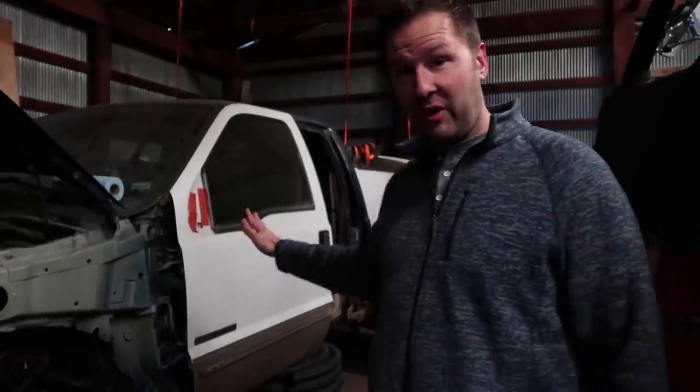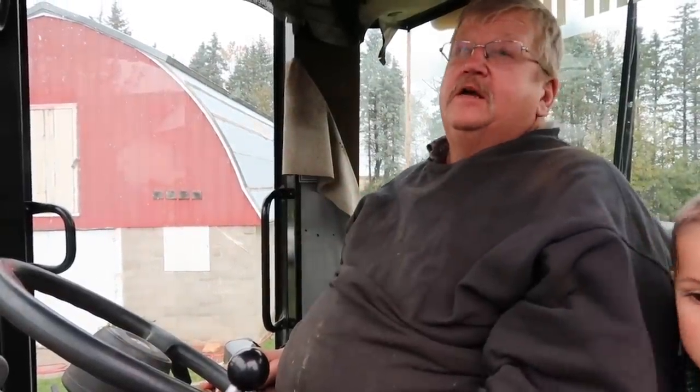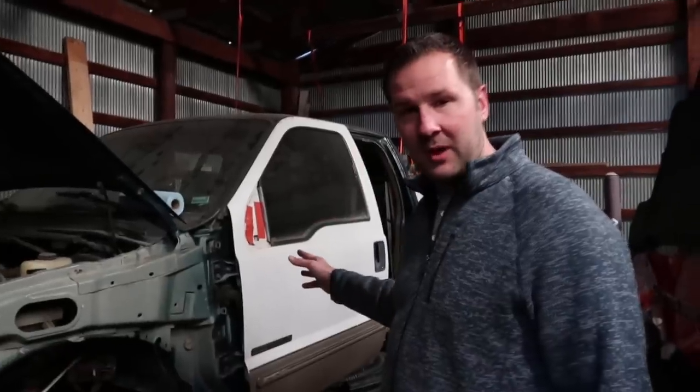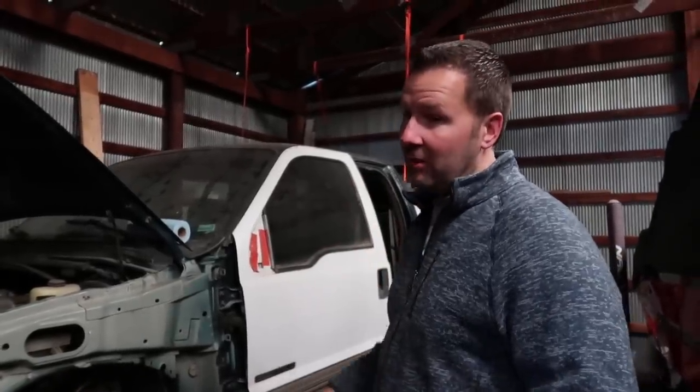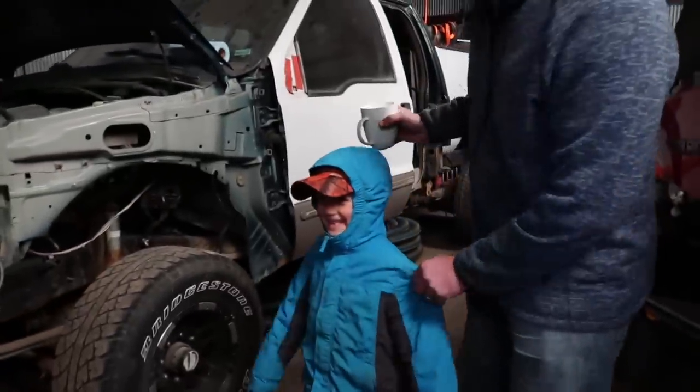This was Dawn's dad's very first Super Duty, like really cool, big tires, jacked up truck. I bought it from them. It's eventually going to be really cool. But come here, my oldest son.